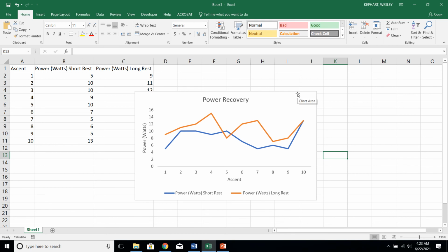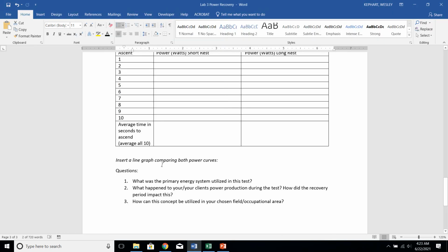And then you would just take that and paste it right within here. And that's really about it for this lab. Answer a few of these questions, thinking about what energy system we're going to use, and how we can test the basic endurance or recovery capacity of these different energy systems, and how we can utilize this in the field or whatever occupational area that you want to go into.